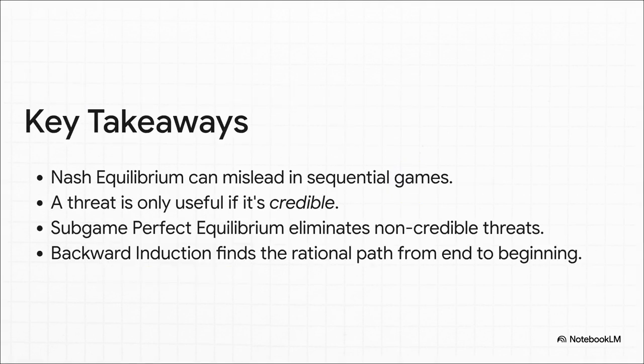So what are the big takeaways here? First, be careful with Nash equilibrium in games that unfold over time. It can sometimes lead you down a weird path. The real lesson, though, for business, strategy, anything, is that a threat is totally useless if it isn't credible. To find the real solution, we use subgame perfect equilibrium because it demands that everyone acts rationally at every single step, and the way we find it is with that amazing tool, backward induction. You always have to start from the end.